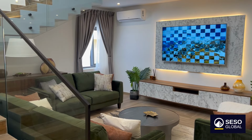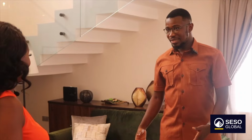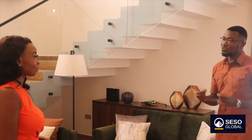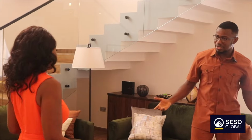The living area should be luxurious because that is where you have a lot of public interaction. You bring your guests here. It creates a good feel for your guest and for yourself. This is basically the first impression of the house. You come in and have that good feel.